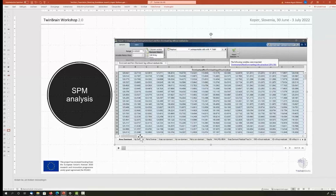Whereas in SPM, you have to transform the data so that it is not organized in the columns but in the rows. So for example, the data will look like this. This would be the equivalent of, let's say, 20 cycles. And for each cycle, you have data points 1, 2, 3, 4, 5, up to 101 data points to represent the cycle for 100%.